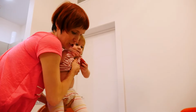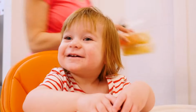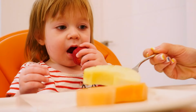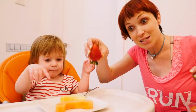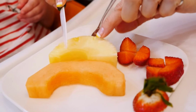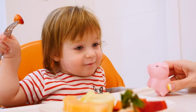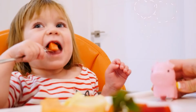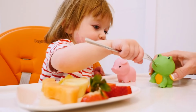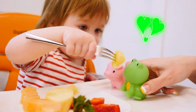In the fridge we found strawberries! Some orange cantaloupe and some pineapple! We must cut them into chunks. Mm-hmm. Ribbit, ribbit, ribbit. No, no. Better if you give me some pineapple, Bianca. Thank you.